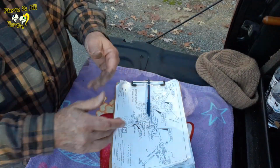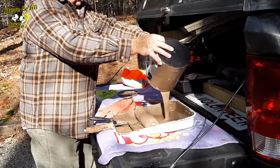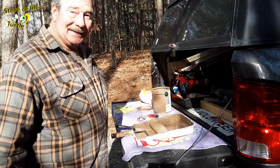All right, that's it. If you don't do work, you don't get paid. Set up shop. I lay out all my painting accessories on the tailgate. It's my new shop. That's it, shop set up. I'm all ready to go. All I gotta do is go over here and paint something now.